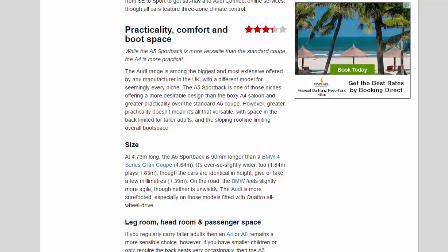The A5 Sportback is one of those niches, offering a more desirable design than the boxy A4 saloon and greater practicality over the standard A5 coupe. However, greater practicality doesn't mean it's all that versatile, with space in the back limited for taller adults, and the sloping roofline limiting overall boot space.